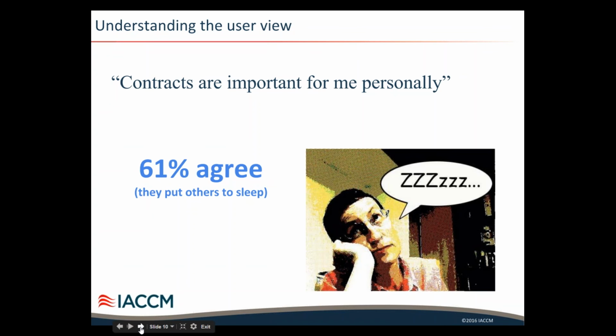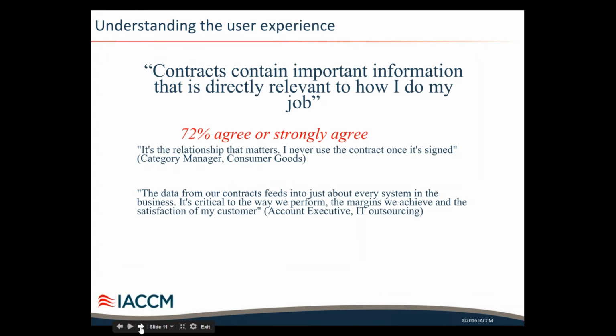And there we begin to get a bit of a slippage. Now, of course, that slippage may be because they happen to be in a place in the business where their visibility and actual day-to-day utilization of contracts is very low. But we also discovered that quite a few people just didn't actually see them as that relevant to the way they did things, even if they were in a function or an area of the business that should be putting those contracts to use. So let's move on again and start to look at some of the underlying factors.